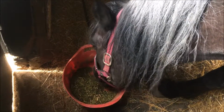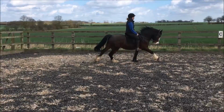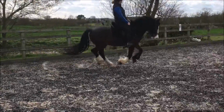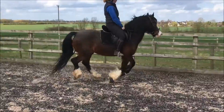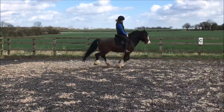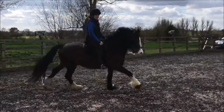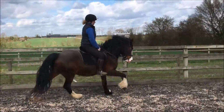For my first feed ration, I did a 13-hand high pony that was 15 years old, overweight, with a history of suffering from laminitis. I estimated the pony's weight at 300 kilograms, and from this I could calculate the pony needed to eat 4.5 kilograms a day and consume 50 megajoules of digestible energy a day, with 404.7 grams of crude protein, with a ration of 70% forage and 30% hard feed.